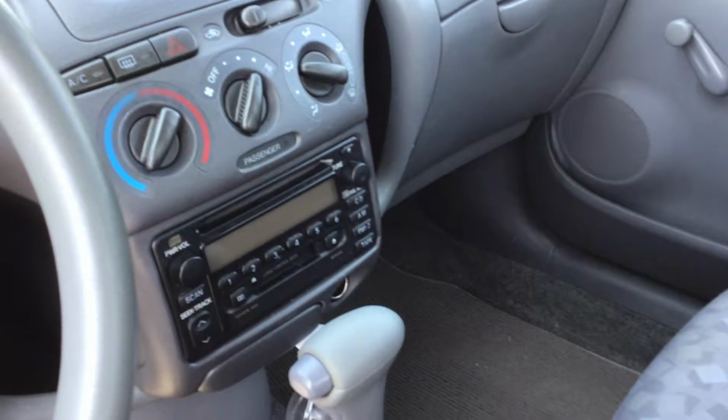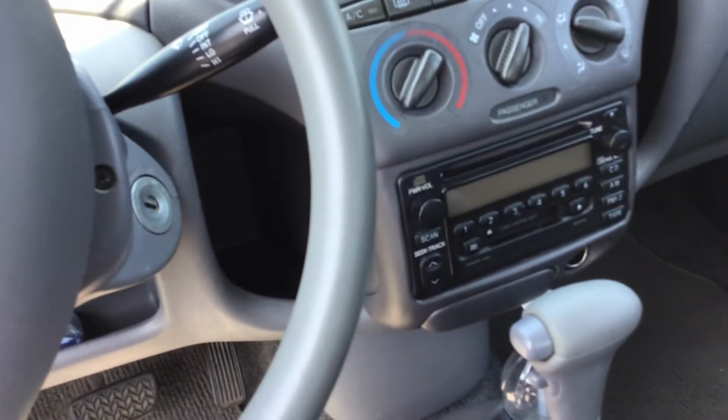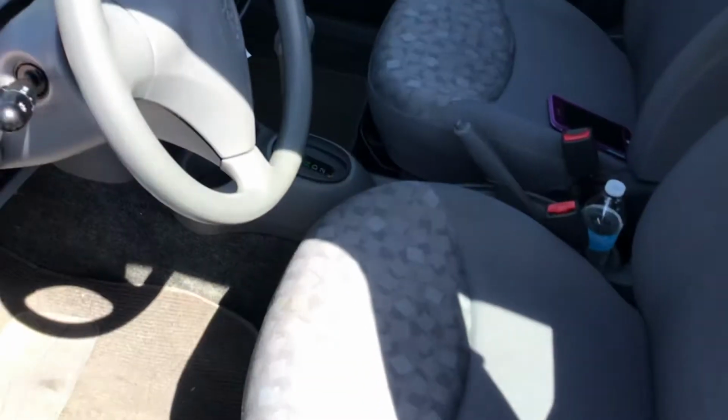This is an automatic. If you want to know all about under the hood and the engine, you can watch all the other Toyota videos, because I'm not going to really put that on here. I'm just really putting this video out because I really liked, believe it or not, watching Toyota Echo videos, because it's a rare car.